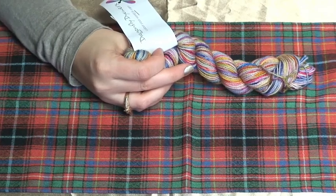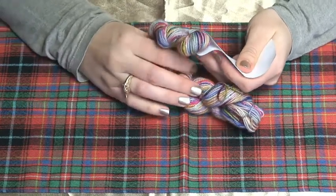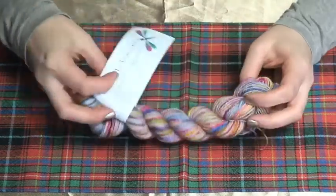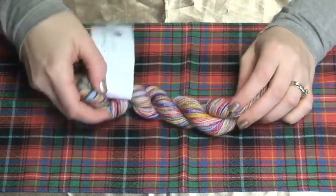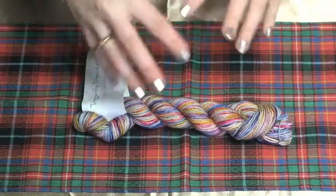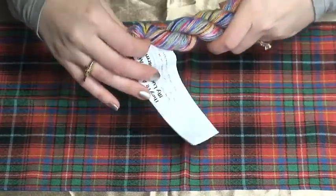Dragonfly Dye Works. Ooh, I like that. Color your world in yarn. They're always after my lucky charms. It looks like a dirty rainbow. More like muted, like the non-marshmallow pieces mixed in with the marshmallows. Right? You get it? Love it.